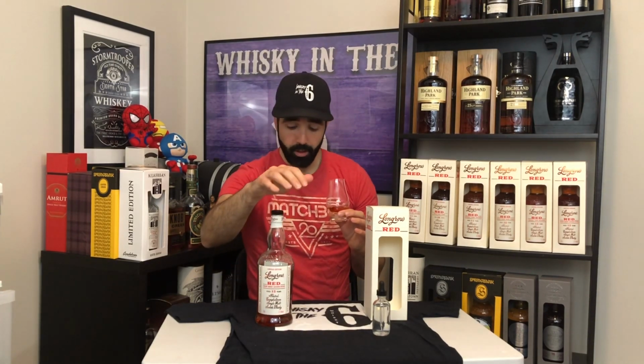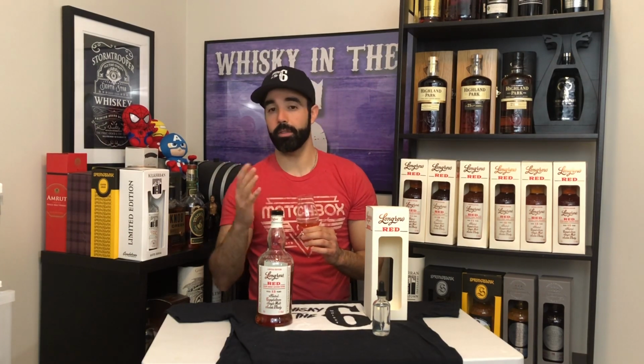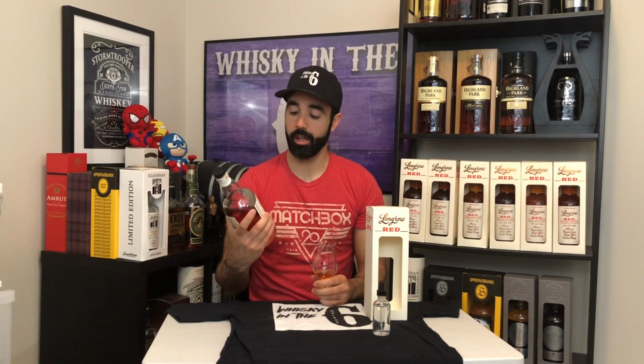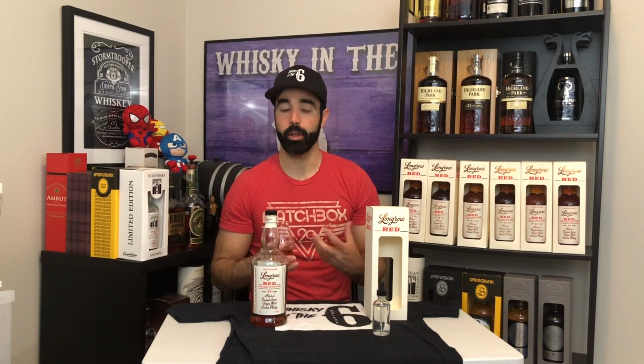So it's 51.6% ABV, 9,000 bottles total. The ones that will be back on the market in the next little while will all be secondary prices, which is unfortunate. What I love about young Springbank, Longrow, Hazelburn, if it's younger than 15 years, it tends to be really, really well priced. It's not till you get to the 18, 21, and 25 that it starts becoming astronomical and unreasonable in price. The Longrow Reds cost about $130 to $150 Canadian. Same with the Springbanks that are below 15 years old. Same with the Hazelburns that are below 15 years old. So all great value for what you're getting.